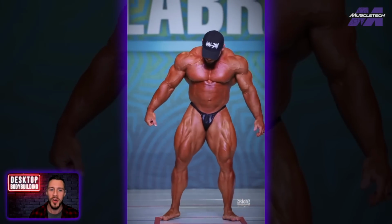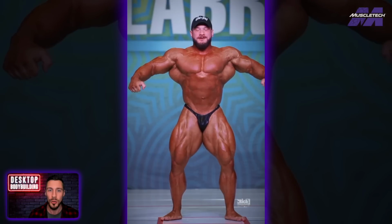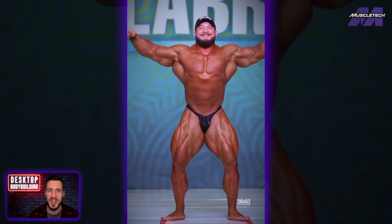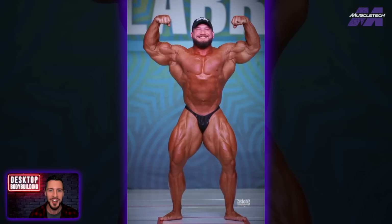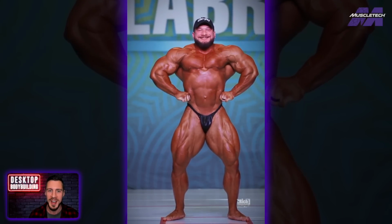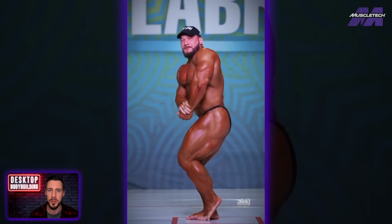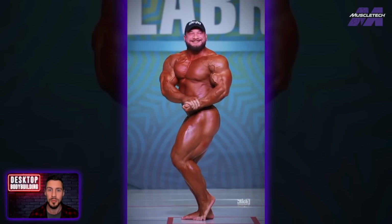We're going to kick it off with Hunter Labrada guest posing over the weekend at the Lee Labrada Classic, looking really good. And I love to see these updates and the guest posings, because they're not Instagram filtered pictures, they're not the ones from a best angle, they're not post-workout, they're on stage, and we get to see a sort of unfiltered version of these bodybuilders. And Hunter is looking really, really good.